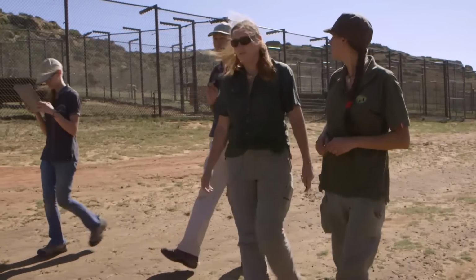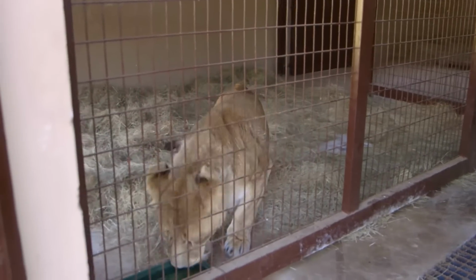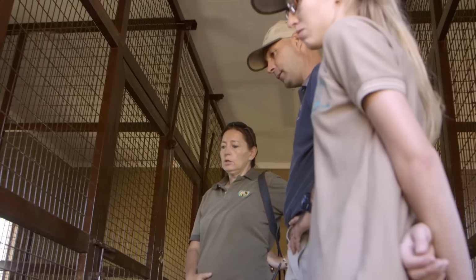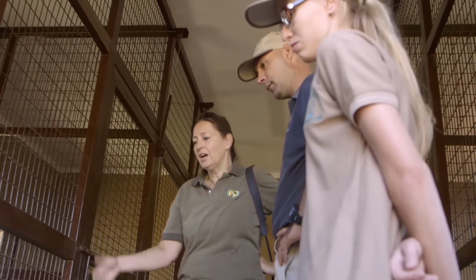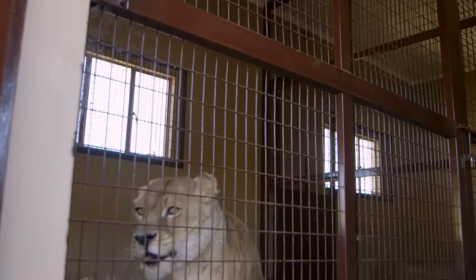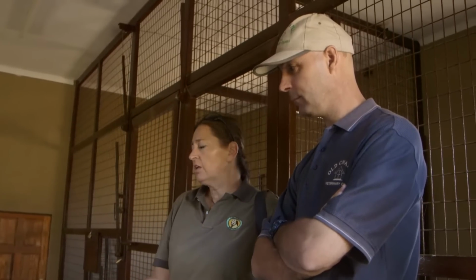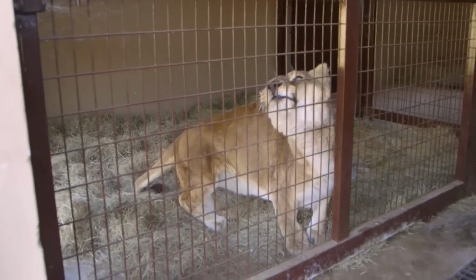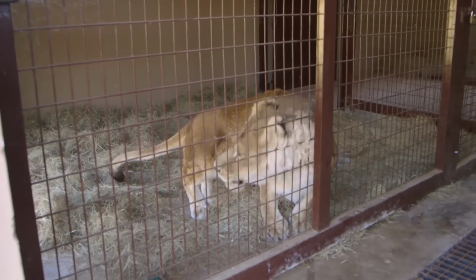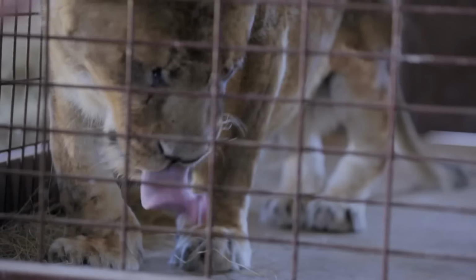Wildlife veterinarian Dr. Peter Caldwell is visiting Lions Rock in South Africa's Free State. Hello, Gypsy, and she's drinking water, which we don't really want her to do, but it's okay. We'll deal with it. Hildegard has called him in to inspect several lions with special health problems, like Gypsy, a 14-year-old lion with dwarfism. I've never actually seen a lion that looks like this before. When I saw her, I was astounded.